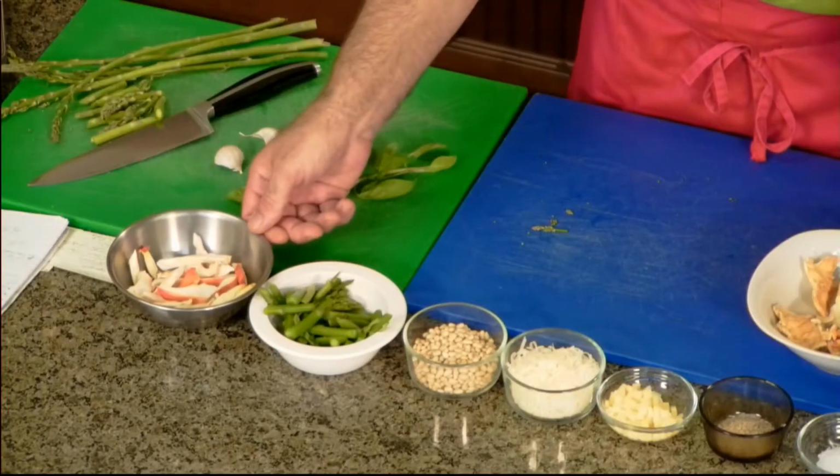So these guys I'm going to put off to the side. After I prep them, I steam them for honestly only about 2 minutes. Okay, I don't want them to be mush. I want them to be slightly firm to the tooth, a bit al dente. So I'm going to put those to the side there.